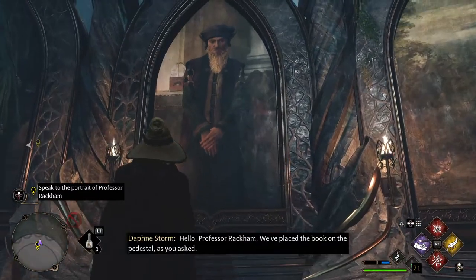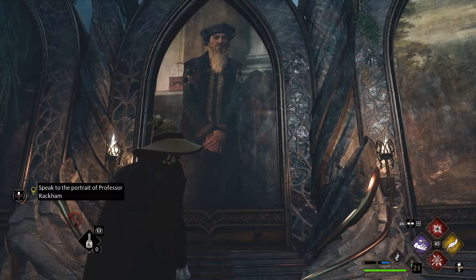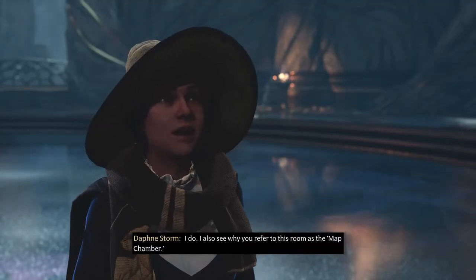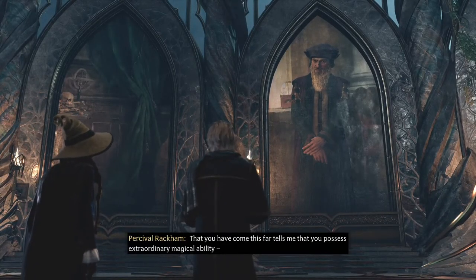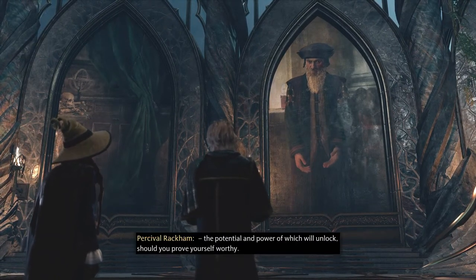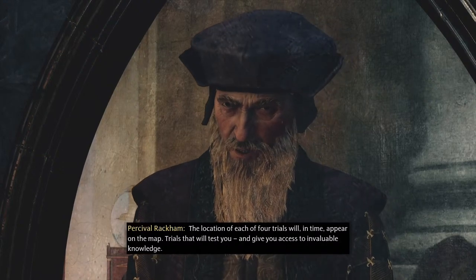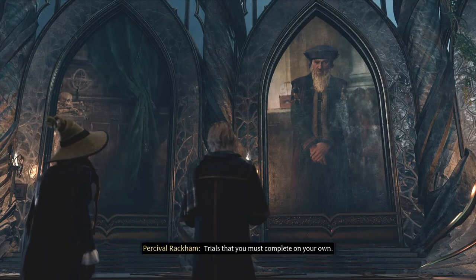Hello, Professor Rackham. We've placed the book on the pedestal, as you asked. And this is my mentor, Professor Fig. How do you do, Professor Fig? And you, my young friend, see now why you needed to return with the book? I do. I also see why you refer to this room as the map chamber. That you have come this far tells me that you possess extraordinary magical ability, the potential and power of which will unlock should you prove yourself worthy. The location of each of four trials will, in time, appear on the map. Trials that will test you and give you access to invaluable knowledge. Trials that you must complete on your own.